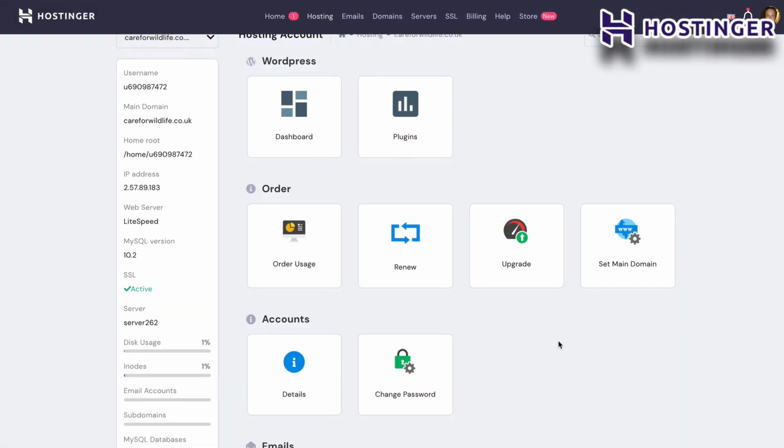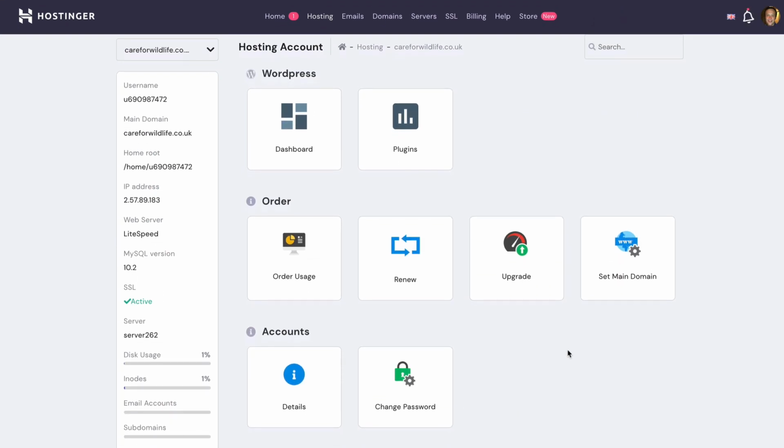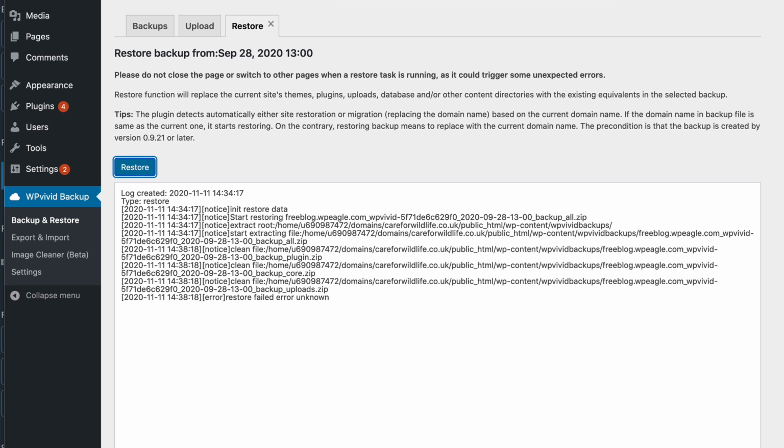The one that let the side down was Hostinger, which was a bit of a shame because they've got a lovely interface for managing your hosting account, very reasonably priced, had quite high hopes for them. But yeah, got WordPress up and running, installed the backup plugin, WP Vivid, and then started running into some errors, failing to connect to servers and all kinds of random error messages as I tried to restore the backup.